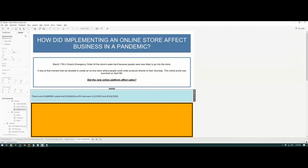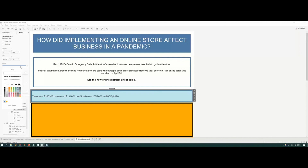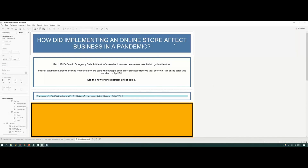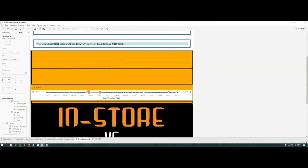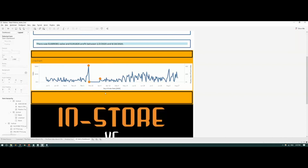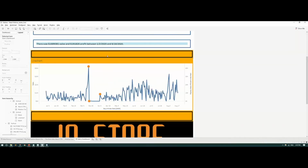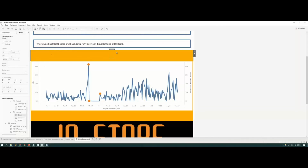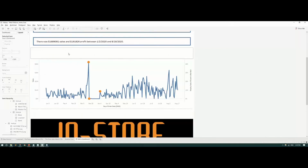And now we have our first container formatted as soon as I add a border to this one. We have our first container formatted, and also I can add padding. Perfect, so that looks really nice for our top part of our dashboard. Now let's format this orange part. I'm going to get rid of the borders on my blank spaces here. I'm going to remove the line chart, and then I'm going to remove the background of my container. So we have our line chart.